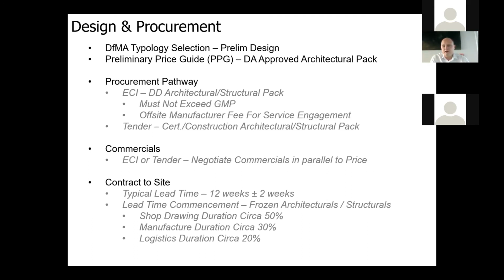But this lead time generally is commencing from frozen architecturals and structurals, so that we can actually kick off the shop drawing process. And then roughly how that 12 weeks is broken down, we're looking at about half of that being the shop drawing approval process. And then the manufacture duration can be anywhere between sort of 20 and 30%, depending again on the size and complexity of the project. And then into logistics of actually getting panels to site, there's typically only 20% of that duration. That's to the kickoff, and then naturally we're delivering 29 trucks over a construction program.